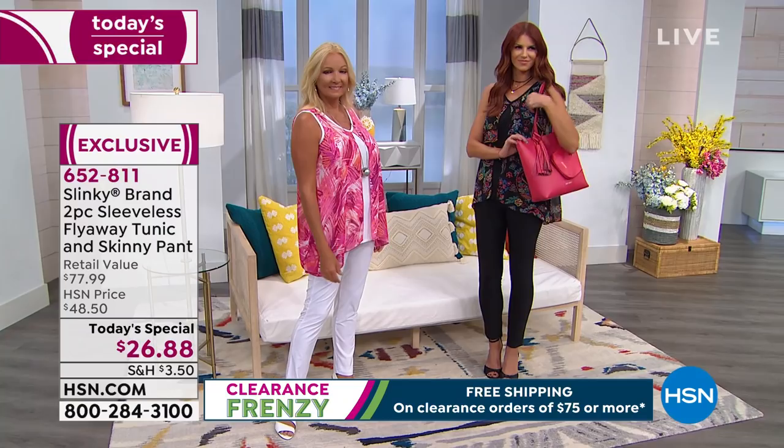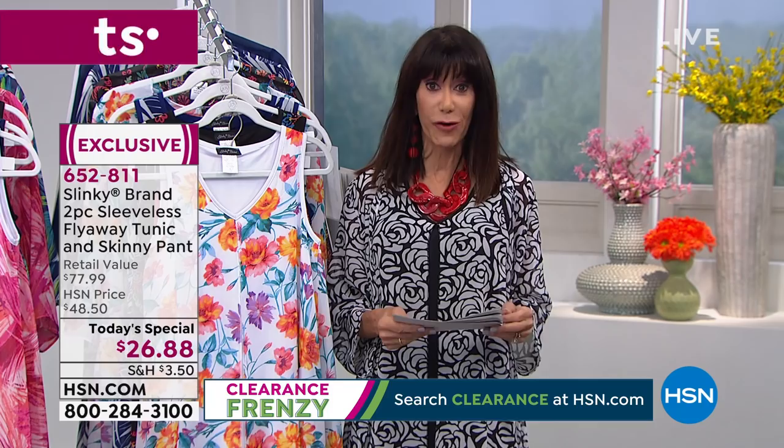$26.88 for both pieces. We'll go through all the choices you have, your petite, and the reference, of course, to the tunic at 27 inches. And of course, for the petite 27, 29 for your average, you have both pieces available in extra small through 3X. We will be giving you the number for the jacket because the jacket that matches probably will sell out in this airing. It's already sold out in all of the solids, so we only have a few choices left.